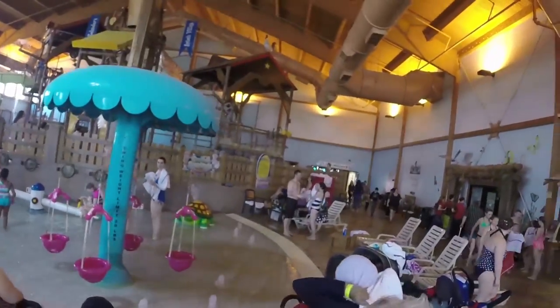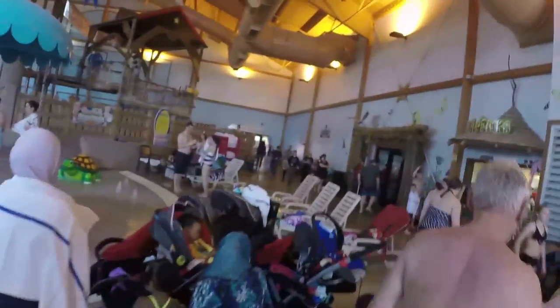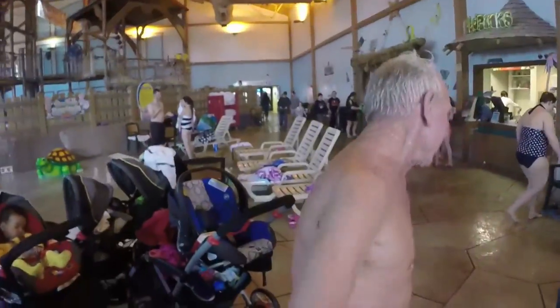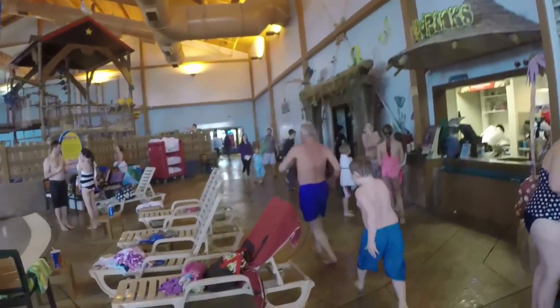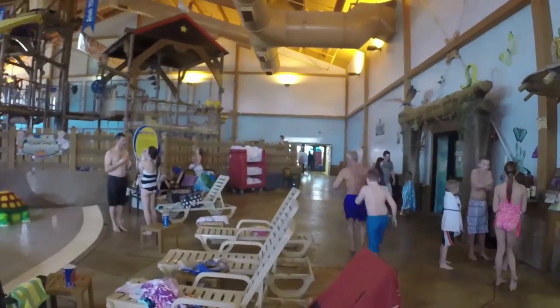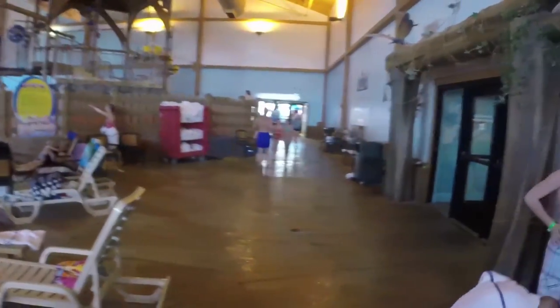This is just one part of Splash Village, and the rest is over there. I'm not really sure if you're gonna be able to see it, but it's called the Atrium Water Park. It's a brand new expansion. Grandpa is prancing around in the Speedo. Caden's following after him. There's the big bucket that you've seen before, but we're gonna go over to the other side of the water park, and we're gonna have a little bit of fun inside there.